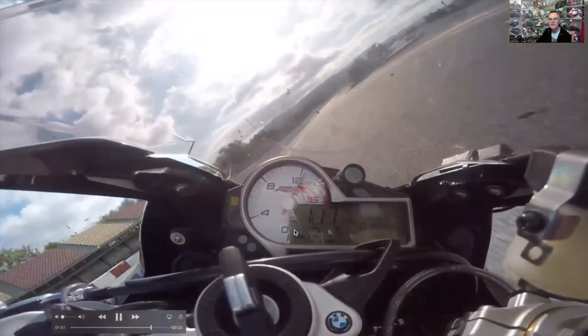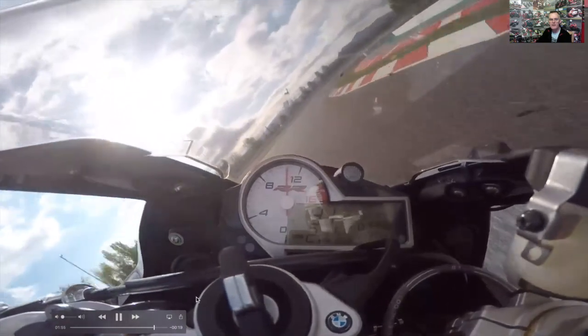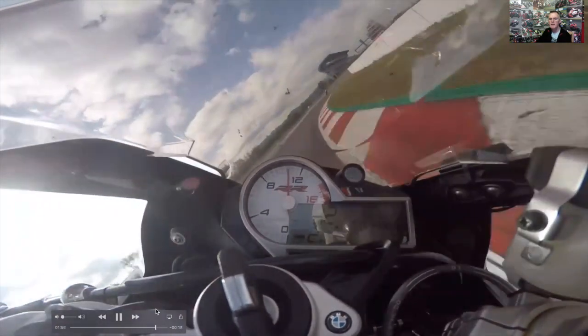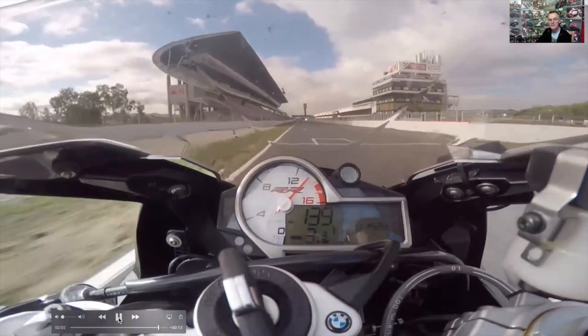And then run down to the last corner. Here, you do an excellent job, I think. You're running in hot, make a really late apex, you're already on the gas and you're hard out the corner. So that's a really good thing.